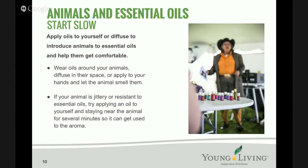If your animal is jittery or resistant to essential oils, try applying the oil on yourself and sitting near the animal for a few minutes and let them get used to the aroma that way. I also will put Joy, if my cat's being particularly cantankerous, over my heart, and I will just stroke my male cat and let him inhale it off my skin. And he doesn't seem to have an issue with that, but if I came near him with it, cupped my hands over his nose, he would freak out.